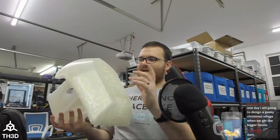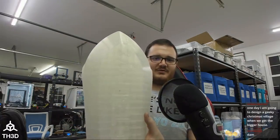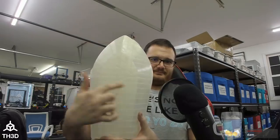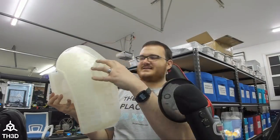I'm going to drill out the bottom and put some lights in, because since it was 45 degrees on the bed, the infill is directly across. So I'm actually going to drill this out and put some RGB lights in here and have this on our table at Murph, just flashing with RGB. So I thought that'd be pretty cool.